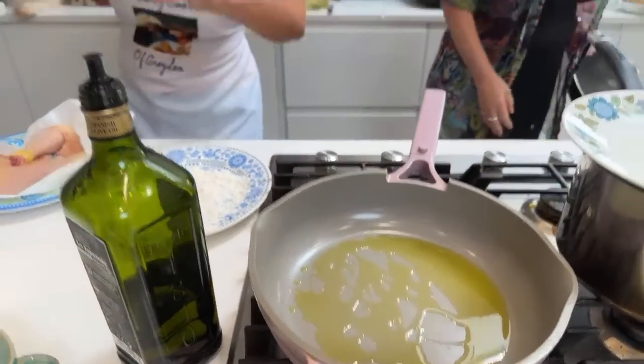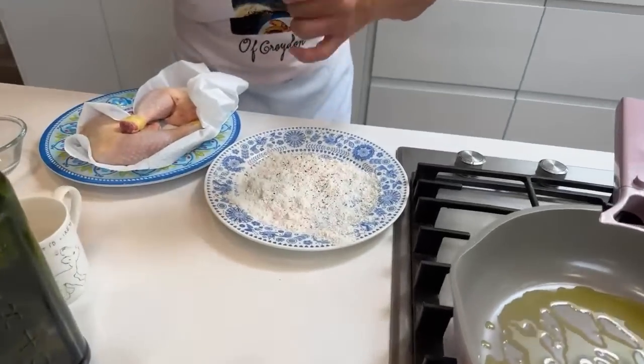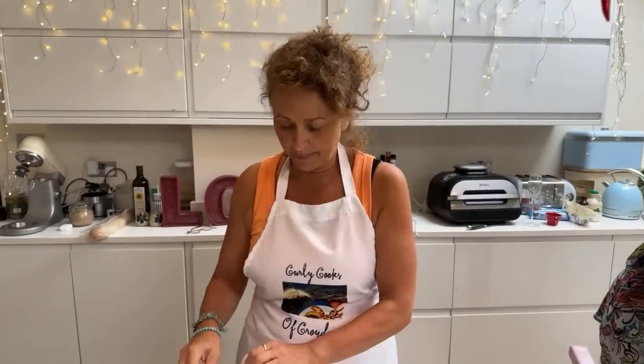Pepper. Now, two things when you fry chicken and put it in seasoned flour, even if you're just browning a chicken, it's good to do this because it stops the spitting.